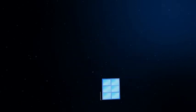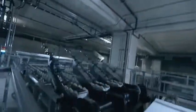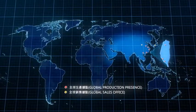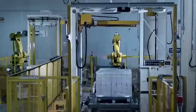Innolux possesses 14 panel factories, from G3.5 to G8.6, which is the most complete collection in the world. They include 12 TFT plants and 2 LTPS plants with panel sizes ranging from 1.5 inches to 100 inches. Our sales channels cover Asia, Europe, America, and emerging markets to offer customized and high-quality panel and system integration solutions.